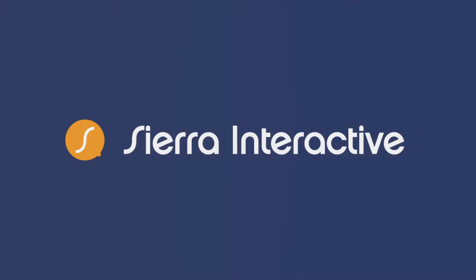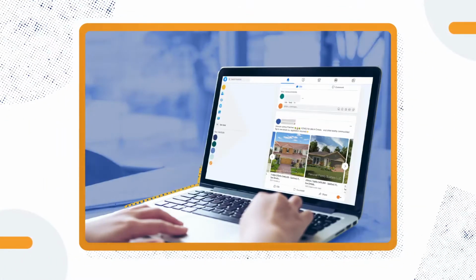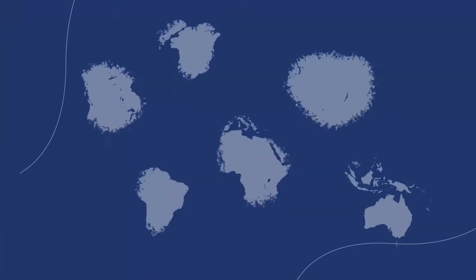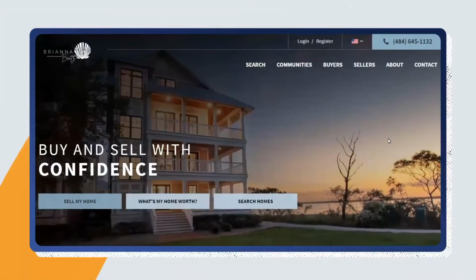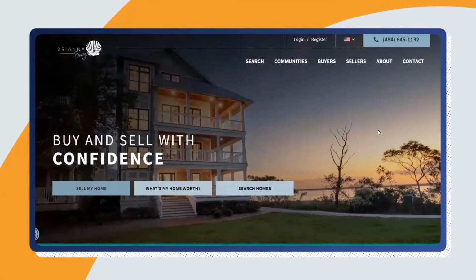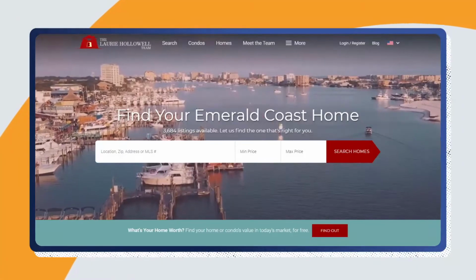Sierra Interactive's proprietary real estate websites, back-end CRM, and ad management services are trusted by top-producing real estate teams in the US and Canada. Our IDX websites are built for SEO. They're beautifully designed and perform well on desktops or mobile devices.